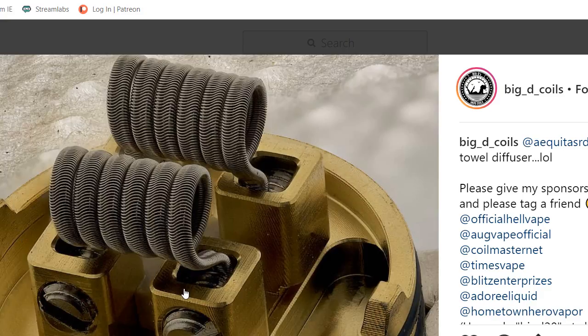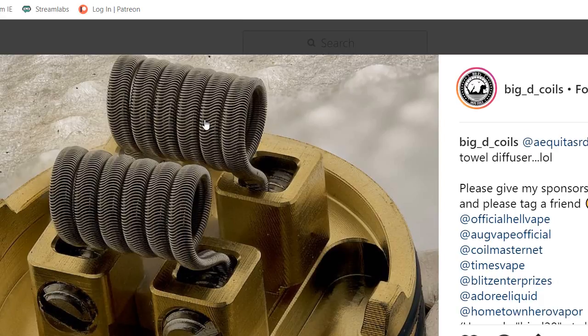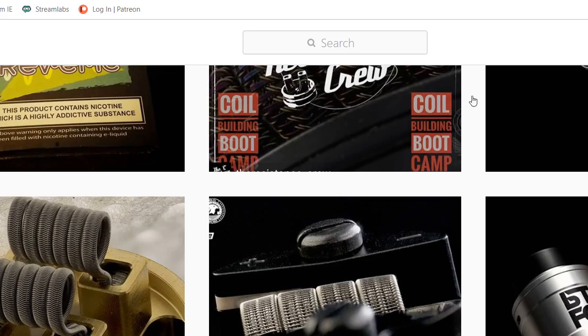Here's my favorite. 6-wrap aliens in the Aquesta RDA. Looks like the Dead Rabbit to me. But beautiful, man. 6-wrap. Absolutely gorgeous, Mike.